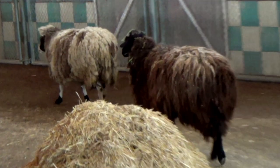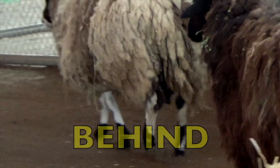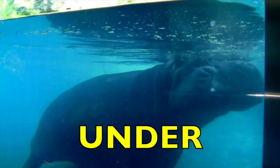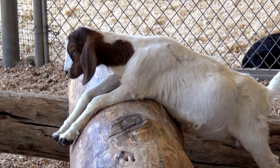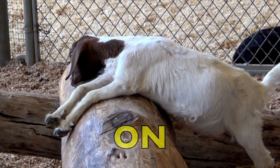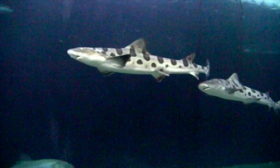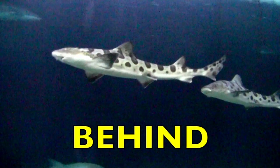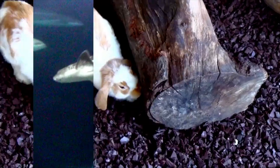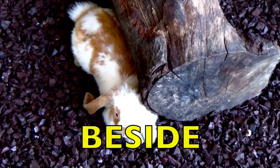Where is the brown sheep? Behind the tan sheep. Where is the hippopotamus? Under the water. Where is the goat? On the log. Where is the second shark? Yes, behind the first shark. Where is the rabbit? Beside the log.